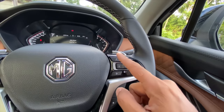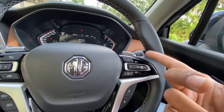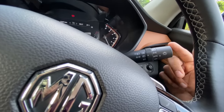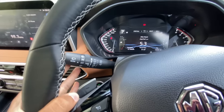These are the controls for the audio. This is to pick up a call. This is to actually mute the audio. And this is basically to go forward track, behind track, decide you want to listen to a radio, Bluetooth, whatever. Meanwhile, right here, these are the controls for the headlights. Okay, there seems to be a dummy button here which does not work. Same as the case here, there seems to be a dummy button here which does not work. And these are the controls for the wipers.